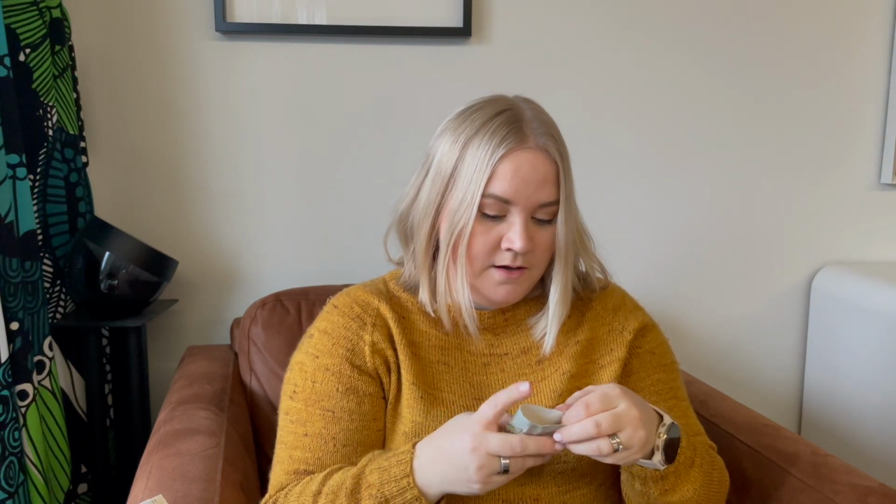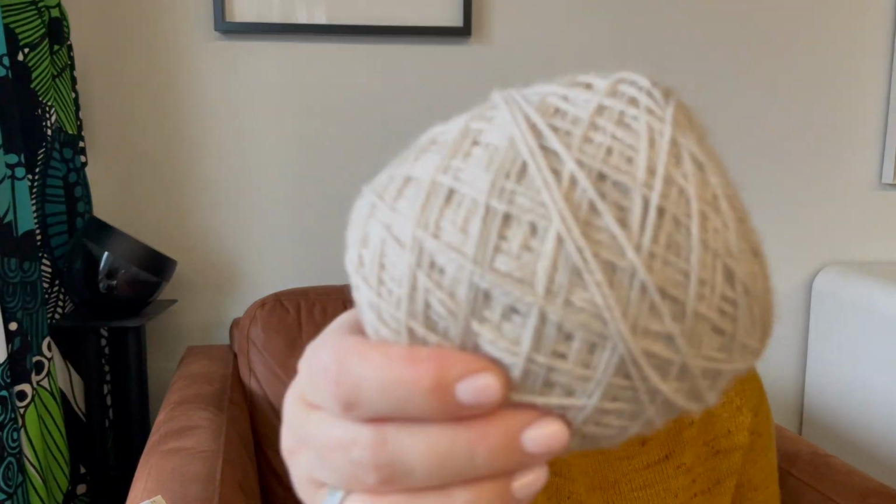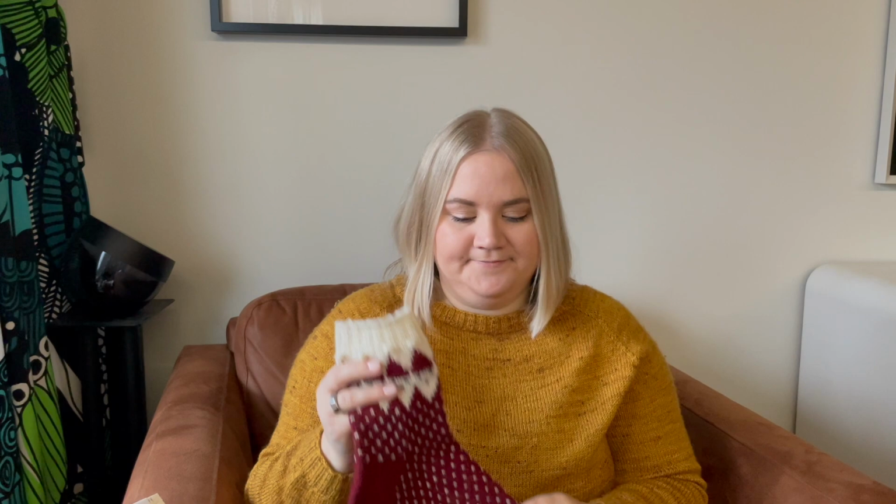and it's a fingering weight yarn, 70% wool, 20% alpaca, and 10% nylon, and it's 325 meters, 355 yards per 100 grams. So it's a very plump fingering weight yarn. It's very woolly but soft, and I think it's just amazing in color work. If you've done color work in a woolier yarn and then you try to do it with merino, the woolier is grippier and it's much nicer to work with. So I think these are great.